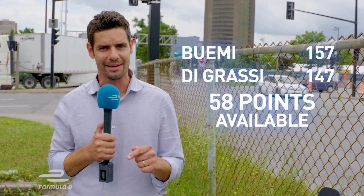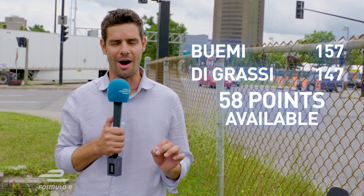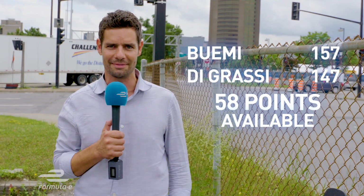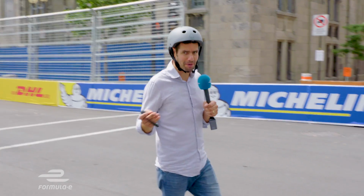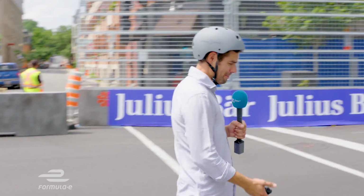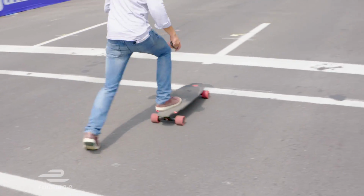This is a double header as we go into the final weekend with this Hydro-Quebec Montreal ePrix. Well, the reports from the drivers who've been around this track in the simulator are all incredibly positive. They love it. I've got my electric skateboard ready. Let's go and have a look for ourselves.